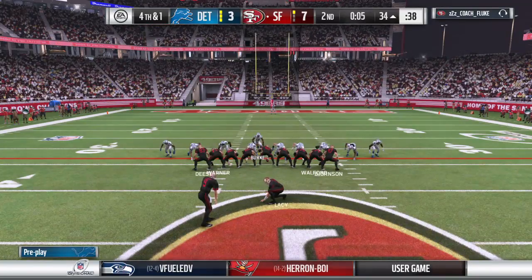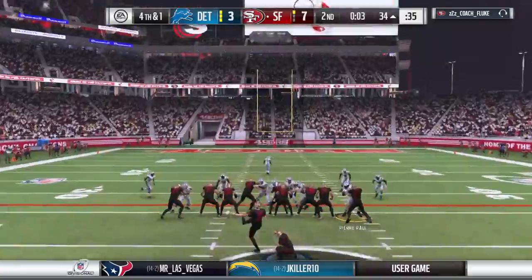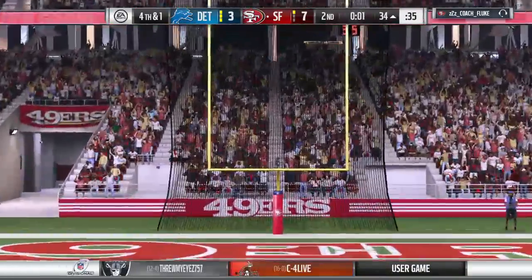So on 4th down, Marvin Lewis sends on the field goal unit. He's going to need a little mustard on this one. It'll be a 51-yard attempt. And this will split the uprights. It's right down the middle.